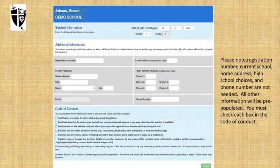It indicates that you will test in a location free from distractions and disruptions, that you will test alone for the entire exam and not communicate with anyone in any way other than the proctor. It indicates you will remain on this website only and will not use other application or browser windows during the test, that you will not use any other electronic device like a calculator or cell phone, computers, or wearable technology. It also indicates that you will not use any notes, books, or other testing aids other than a pencil and blank piece of paper.